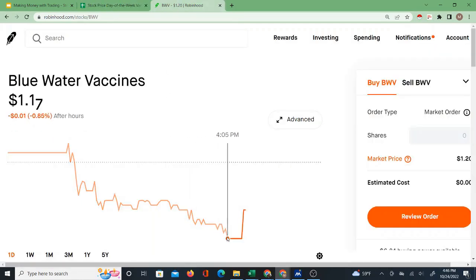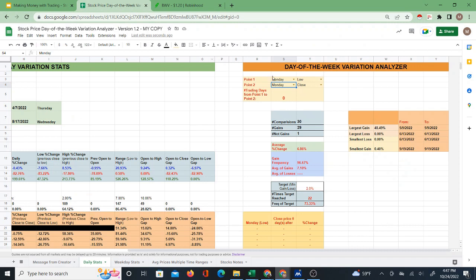Now, we didn't see that today, however. Okay, I did not see that today. Instead, it kept going down. But what we do see here in the after hours is a spike of 1.69% in the after hours. And perhaps what we might see is that it will continue to spike, continue to go higher, and tomorrow we could see a high that is much higher than the closing price was today.